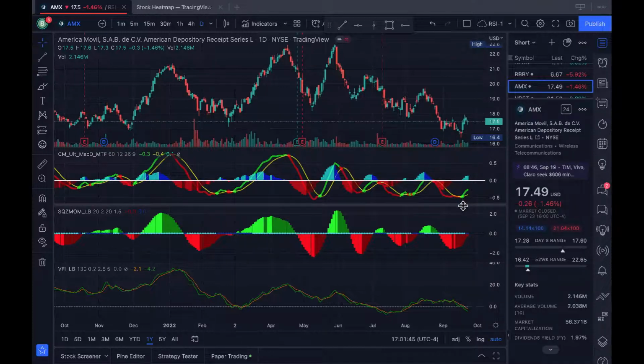MACD indicator is trying to get positive, as you see here. We got a blue dot here, and the blue line is above the yellow line. That's a positive sign here. And look, the squeeze indicator is telling you it's getting positive. That's a good story here, but volume is not there right now. Look, volume is low. That's why on-balance volume is telling a different story here. There is no confirmation from on-balance volume yet.